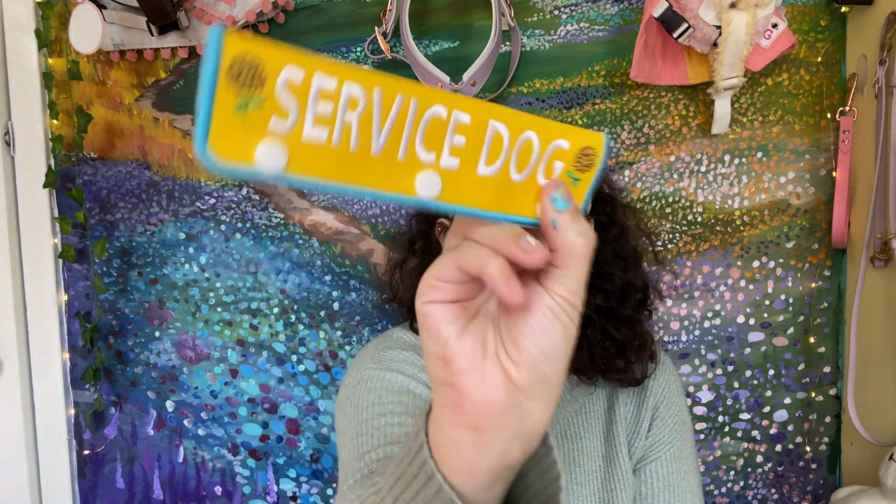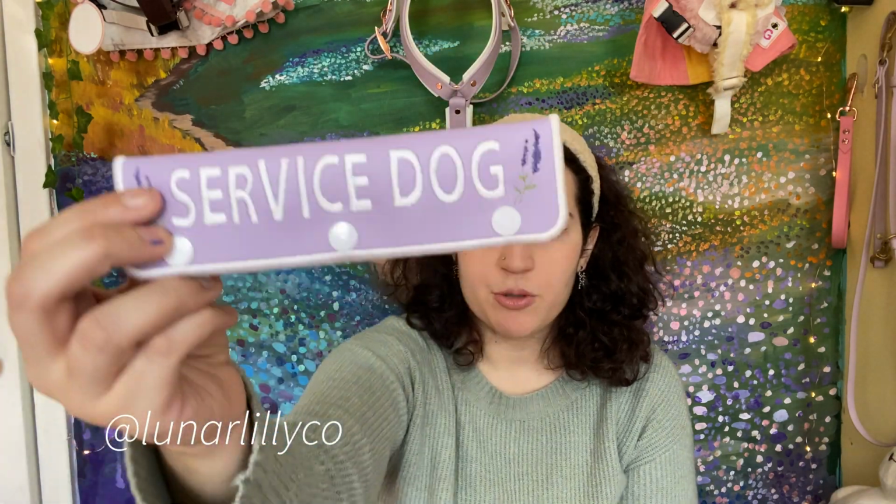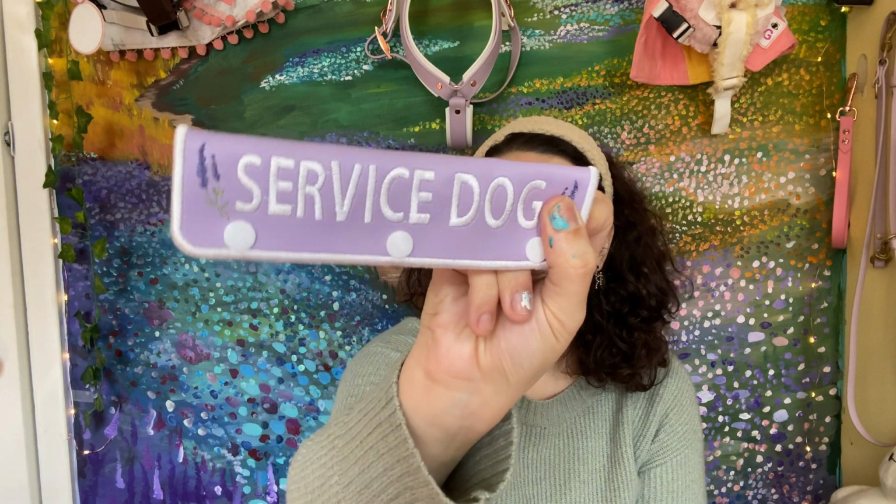Okay, sorry about that. So talking about Lunar Lily, I do want to show off some of her leash wraps that I have from her. They are really good quality, and you can tell with her stitching, it's just really clean and nice. It says service dog on I think all of them, but she works so well with making your custom orders come to life. I absolutely love these. Each one goes with a set, and they're so much fun to use.